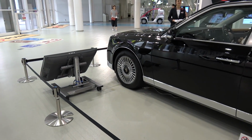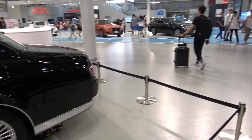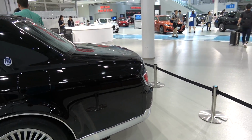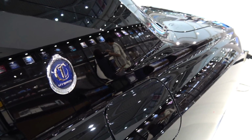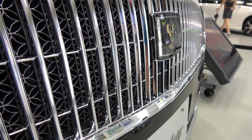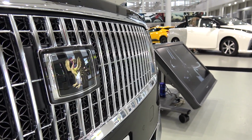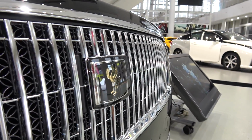Got the exterior paint, and it's called Eternal Black. 7 layers with clear coating, and the black paint gives it a really ultra deep shine. This third iteration of the Toyota Century is a V8 hybrid, unlike the previous iterations, which had a V12. We're getting up close and personal next to this ornate grille, which serves as a backdrop to the handcrafted Phoenix emblem that takes 6 weeks to create.